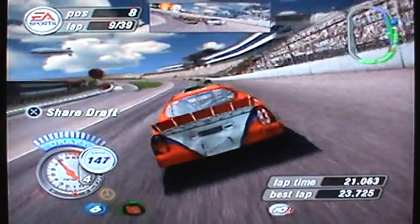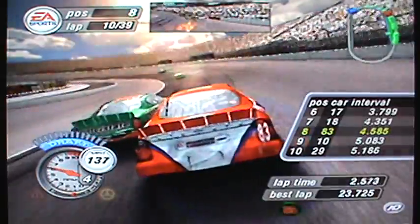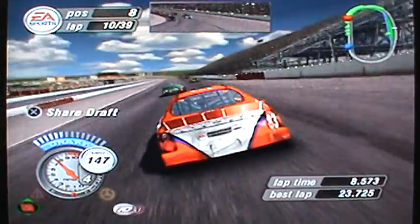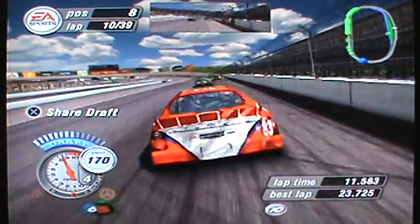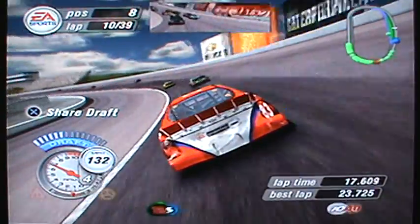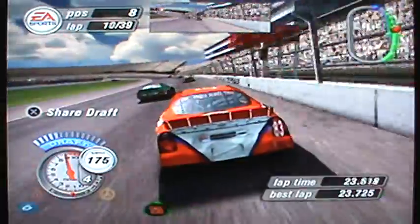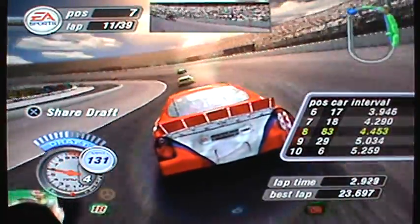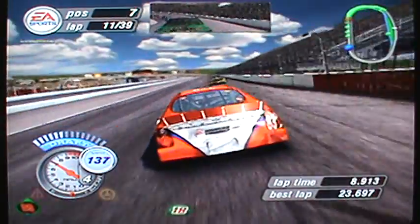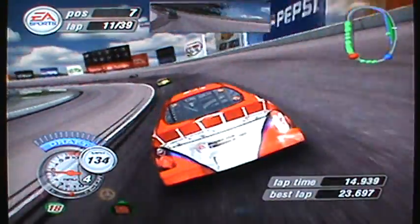Now I lost one spot from that. I would have lost a bunch more spots if I actually spun out. Maybe I have to go a little higher up on the track. I get a good run off four. I can't get a good run off two. Oh, I just about may have figured it out. If I can do the fresh tires, maybe I have a good chance.